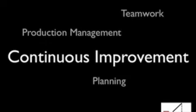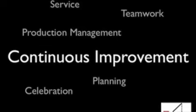Bowen Engineering is committed to continuous improvement. By using production management and emphasizing thorough planning of the work, Bowen is able to drive down costs, reduce waste, and address potential problems before they impact schedules and cost.